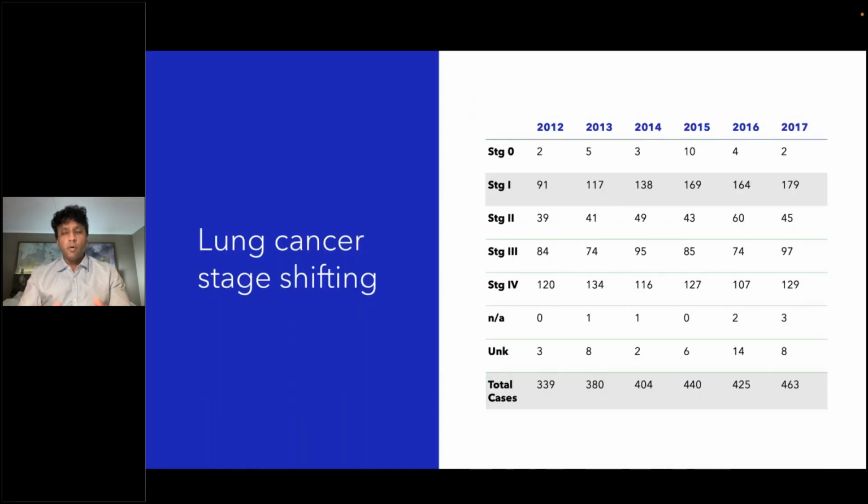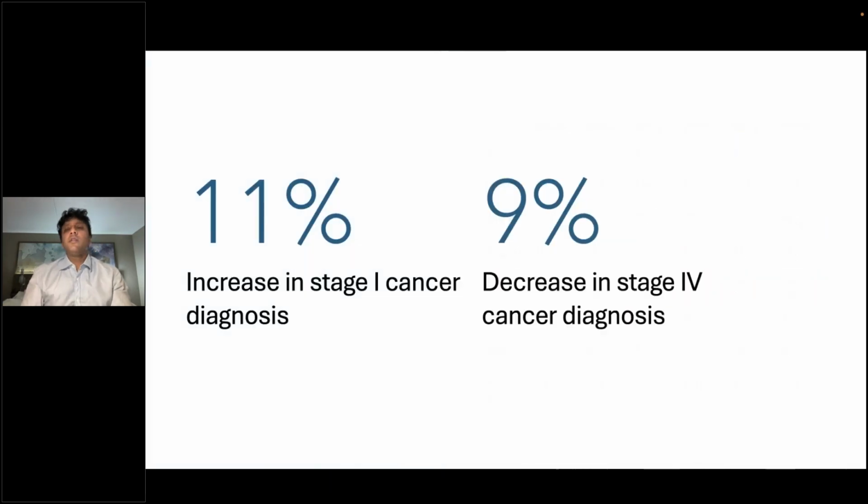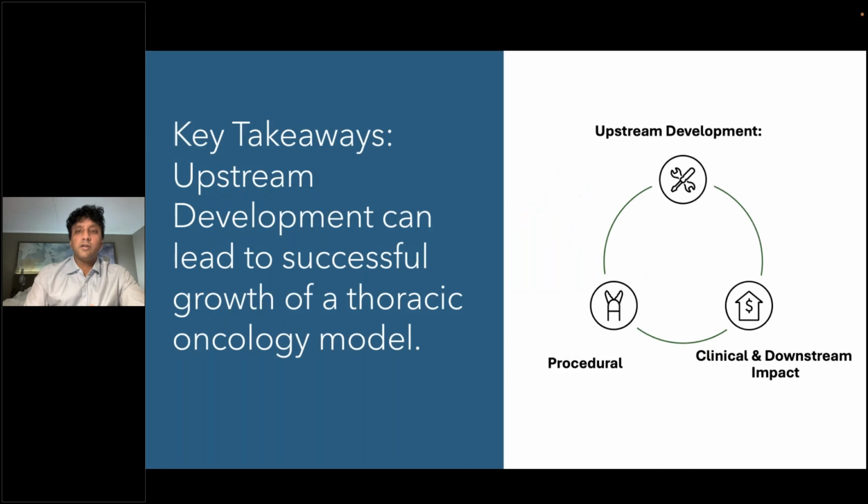And when we start to see robust programs, this is our hospital and CHI Memorial in Tennessee, we see a rapid increase in stage 1 and the total number of cases. And ultimately, and this is why we're all here, because this is a human endeavor to help patients, we can find stage 1 lung cancer earlier and decrease later stages of cancer.